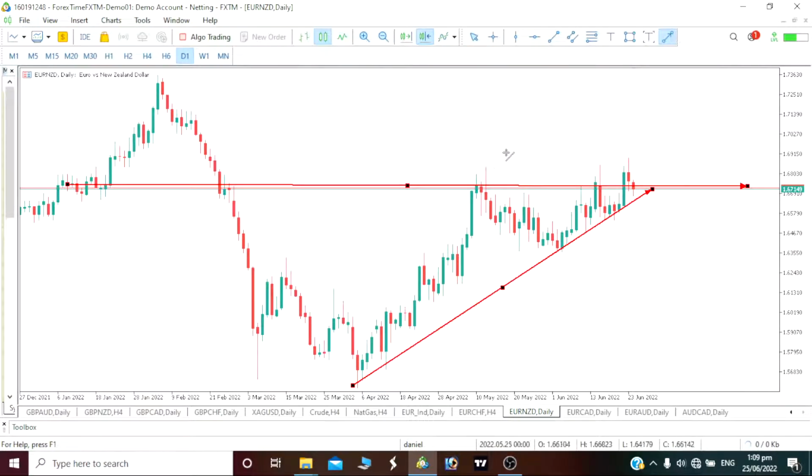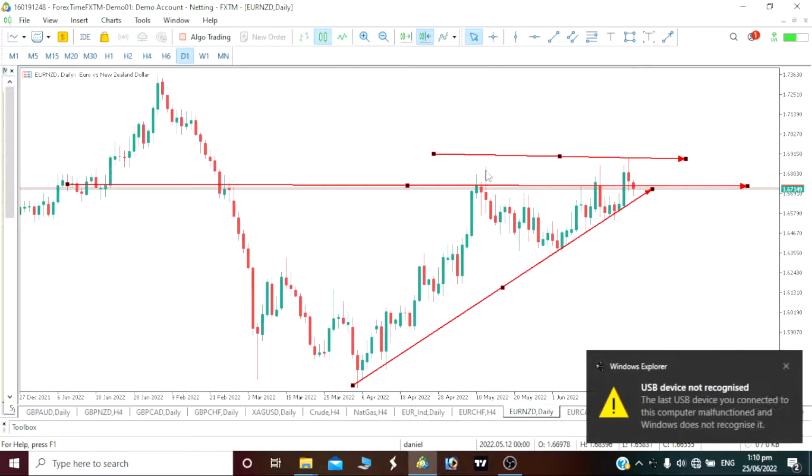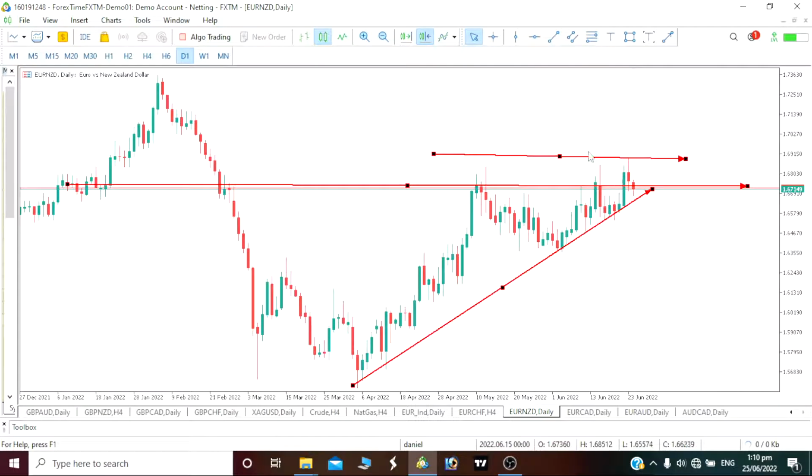So definitely before I'd suggest you take a buy, I'll say when our price breaks above this key level area here, our highest points here, you can see this week here. If our price can manage to break above it, then I'll say it is actually a good opportunity to take your buy position. If not, let's see.